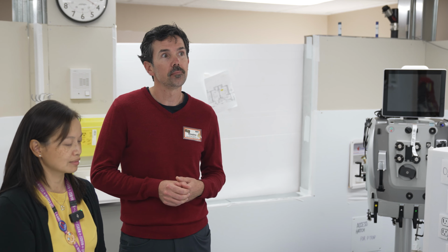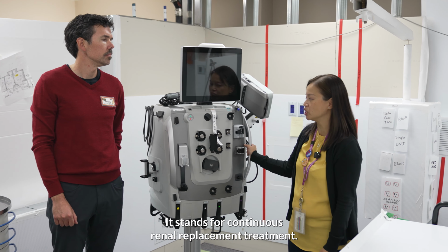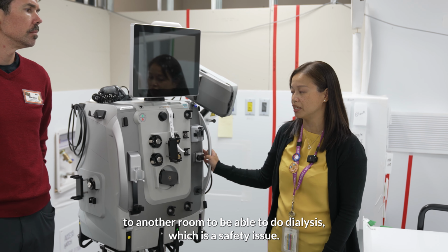Thank you. And can you tell us a bit more about some of the new equipment that our donors have helped? Sure. One of the new equipment we're getting is the CRRT. It stands for Continuous Renal Replacement Treatment. This machine will help us provide dialysis for patients who cannot tolerate intermittent dialysis. One of the things in our new ICU is that all the rooms are now plumbed, so now we don't have to move our patient to another room to be able to give dialysis, which is a safety issue.